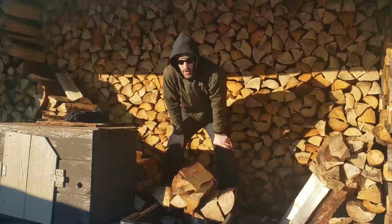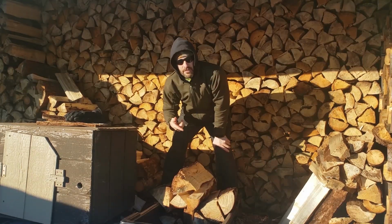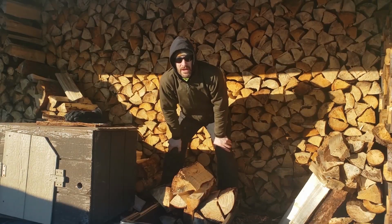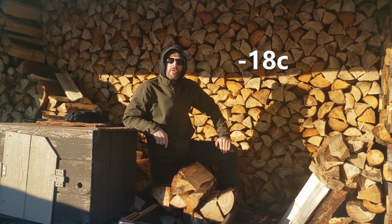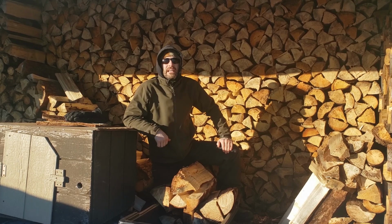Hey guys, one of my every other day chores is getting firewood in. I gotta fill the wood box. We gotta keep that fire going. It's a chilly day today. It's been getting down below 0 Fahrenheit every night, and the wind decided to pick up early this morning, and that makes it really chilly.